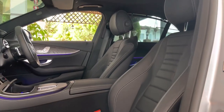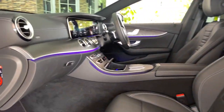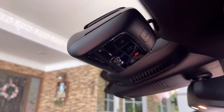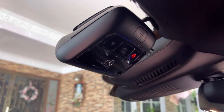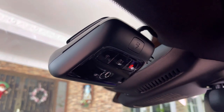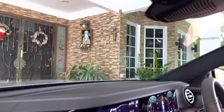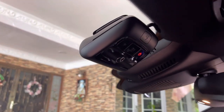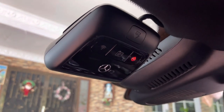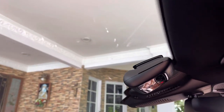So these are the seats and your panoramic sunroof up top. And then up here, you get the Mercedes-Benz dash cam. As you can see, it came as a gift with this car. So this is the dash cam for the front and back. Overall, a very nice touch. So this is the front dash cam, as you can see. You get your Mercedes three-pointed star icon right there. Overall, I love the design of the dash cam. Looks really sleek.